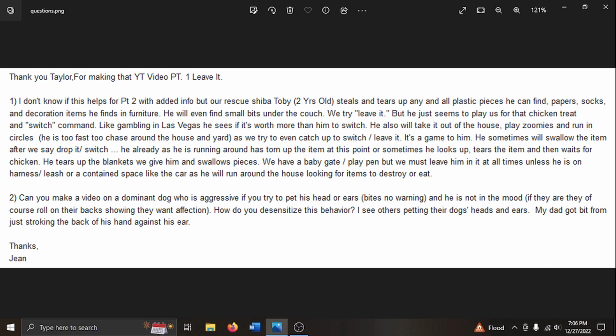The more you practice it, the better he will get. This behavior has been practiced enough to where it is a habit for Toby. Prevention is key. Make sure he's healthy, make sure he's not looking for other nutrients, and then really work on taking any item that he will like, practice while he's in his pen, where he doesn't have the opportunity to get to the item. If you can prevent him from going after those things, then you do that.